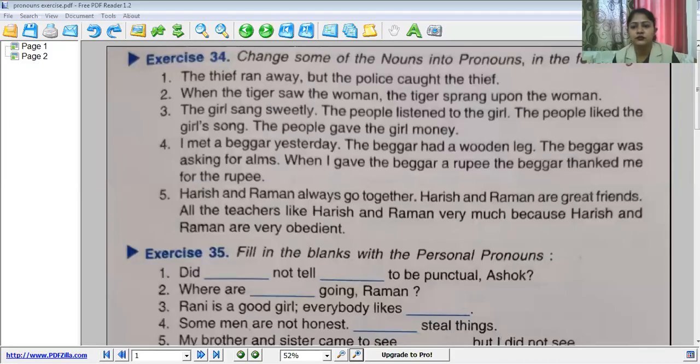Now we'll proceed to do some exercises in which we will learn a little extra about the usage of personal pronouns. I'll display a PDF in which I'm going to show you how we'll use personal pronouns. Now I believe the video is quite visible to you all.